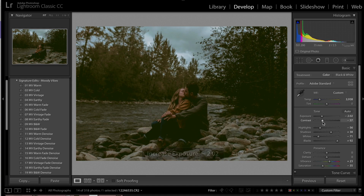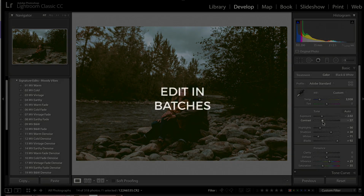Once I've got it somewhere that I'm happy with it, we can move on to point number 4, which is edit in batches.